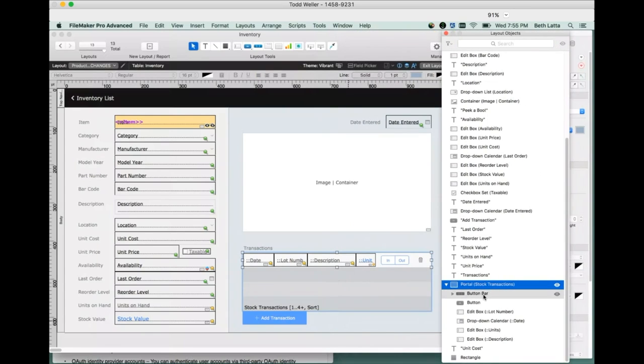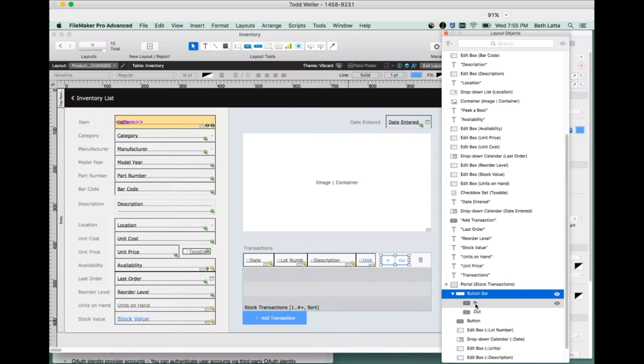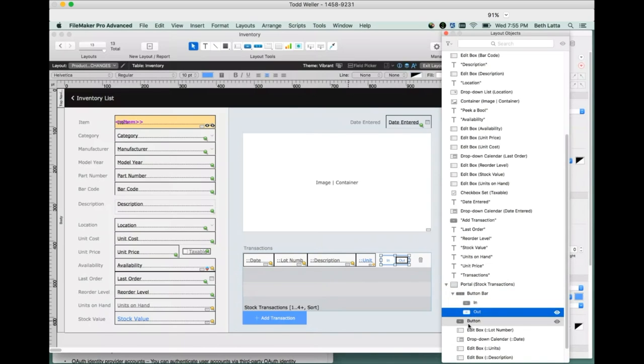The portal has a button bar in it. The button bar even expands. There's an in button and an out button. And then there's another button here. And again, I can right click or double click on it to change the name, because that just says button. But maybe I want to say that this is a portal delete button.